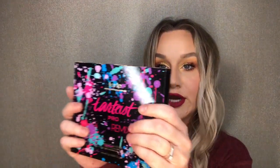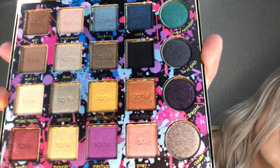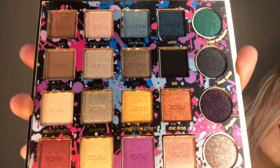So the first thing on the list is the Tarteist Pro Remix Amazonian Clay Palette. This is the Unicarton. This little bad boy retails for $49. Oh, look at that. It's like a vinyl. That's kind of cute. And let's see if I can show you. Okay, so it's like a shimmer palette. There's 1, 2, 3 matte colors. The rest are shimmers. So here's that right there. I'm trying to show you without exposing my whole life.